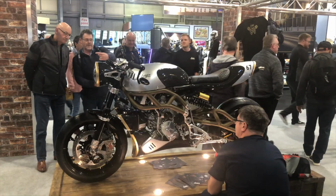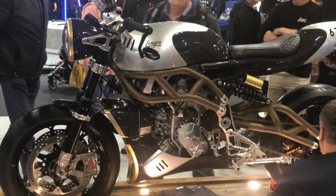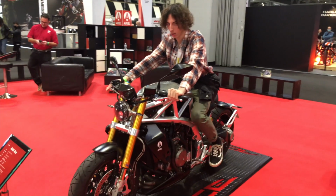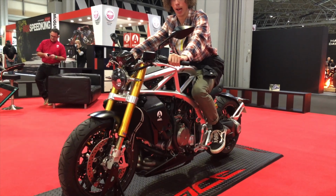The Langham was another British bike on show. This uses a V-twin two-stroke engine built in Italy in a lightweight frame. Ariel had their highly original big V4 on show. Our only complaint about this bike would be the bizarre riding position.